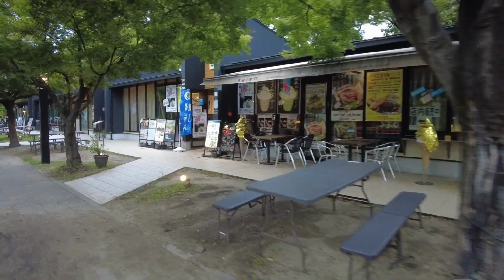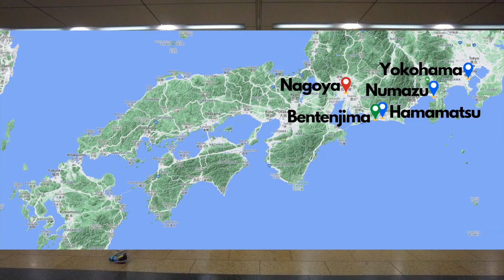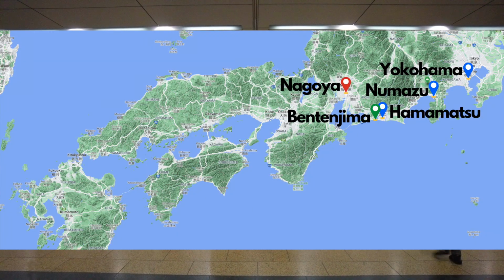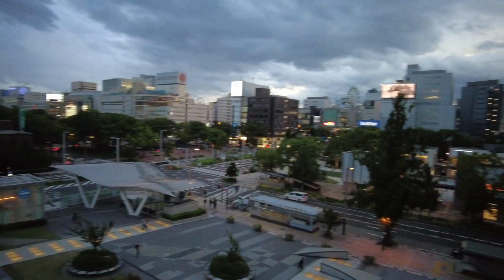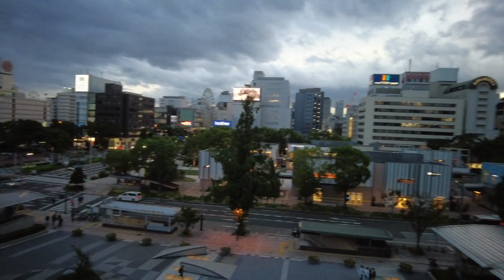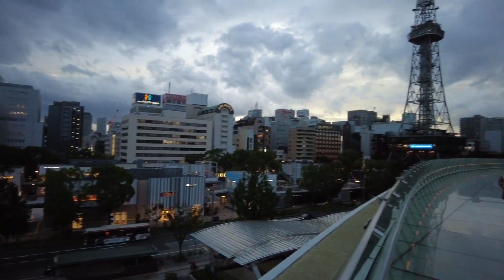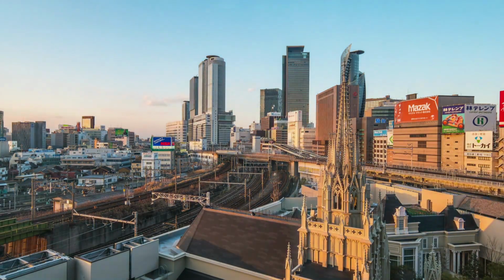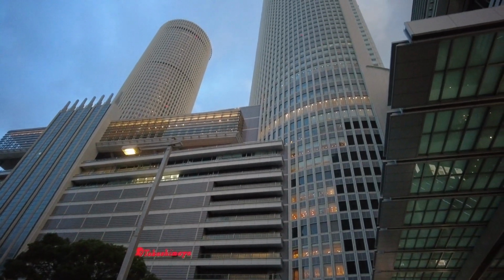Nagoya! We finally made it to Nagoya after an hour and a half. Nagoya is the largest city in the Chubu region and is the 3rd most populous urban area in Japan with a population of around 2.3 million people. It also has the best transport network in the nation, especially since it is the industrial and transport center of Japan.